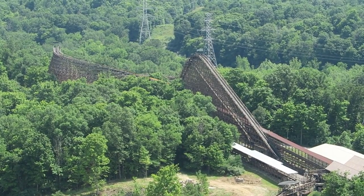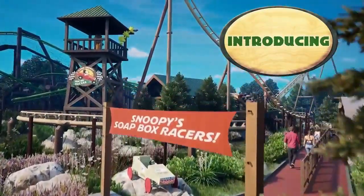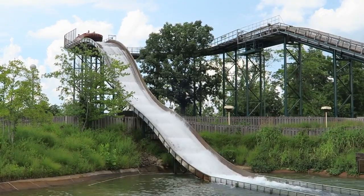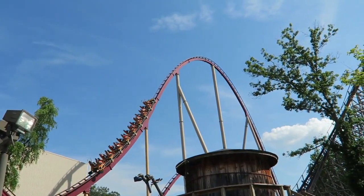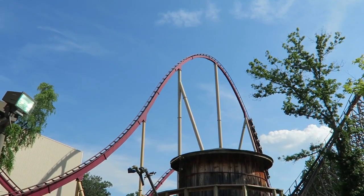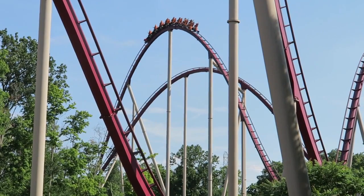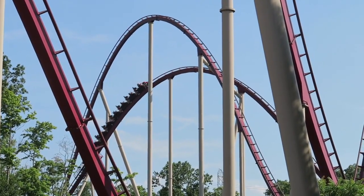The park consists of 15 roller coasters, from big to small, including the brand new Snoopy Soapbox Racers opening in 2024. It also has 49 total rides, including 3 water attractions inside the main park, as well as an entire water park called Soak City, which was added in 1989. They host 2 main events during the year: their Halloween event called Haunt, and their Christmas event called Winterfest. So now, let's get into my rankings for each coaster at Kings Island.